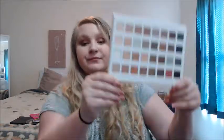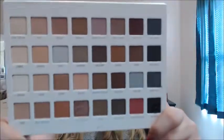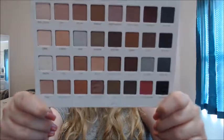And my final Lorac Pro palette is my Lorac Mega Pro 3. So this was limited edition last holiday season. However, Ulta and Lorac have brought it back for a limited time. So when this video is going up, you can actually still purchase this if you're interested in it. This is what the inside of it looks like. I love, love, love these shades.